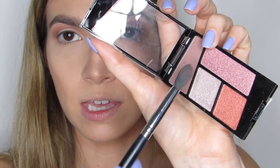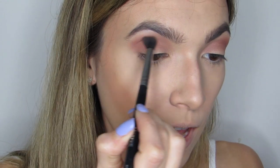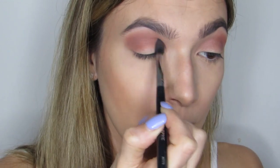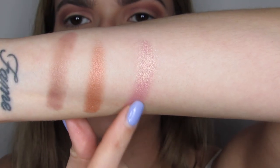So I'm going back in with that first blending brush, again the Morphe N575, picking up transition shade again right here. It's gonna go and focus on the outer portion of the eye, and then bringing it in. Go ahead and swatch this one now. Really good pigment. Look at that color. That's so pretty.